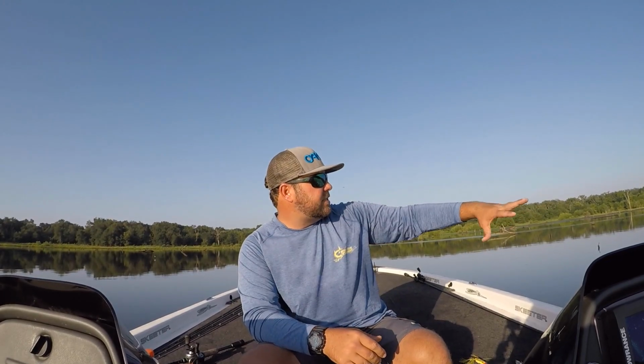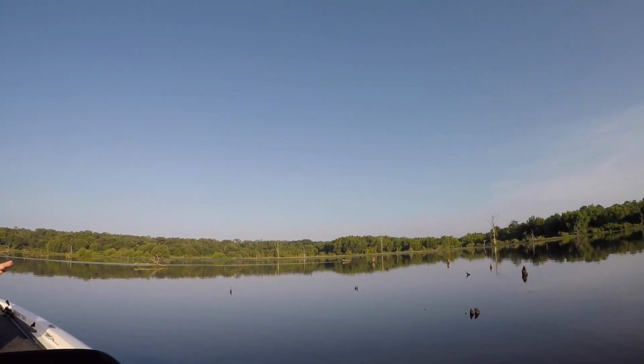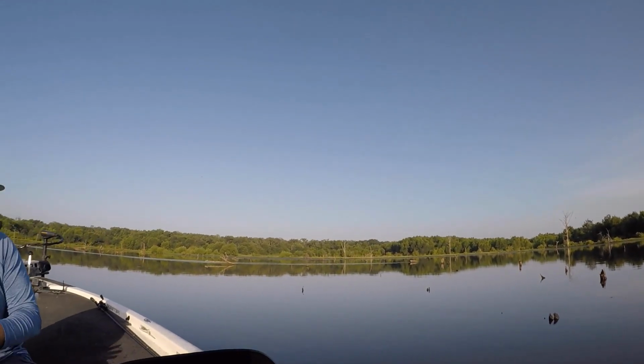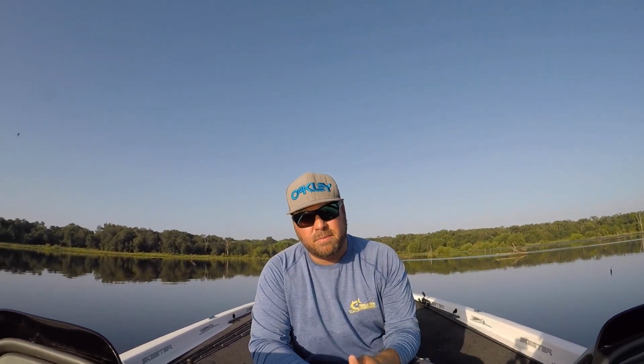Right now it's the heat of the summer, end of July, coming into August, and we're out here throwing a frog, and you can see this lake right here. It's got stumps all the way up to grass edges. Anytime you find that, when I go around the country fishing tournaments or anything, if I find grass and I find stumps, I automatically go throw a frog.